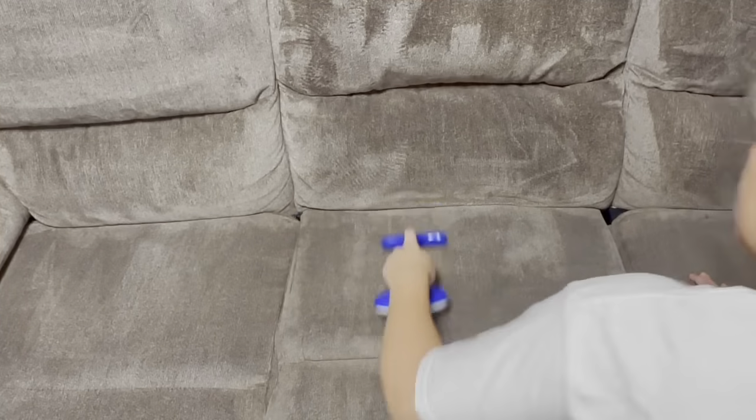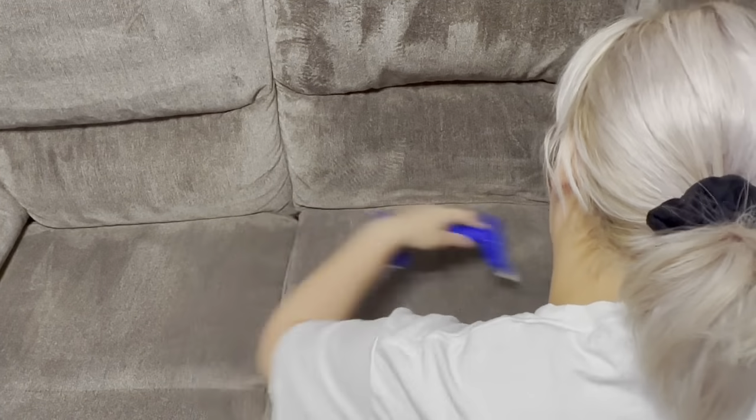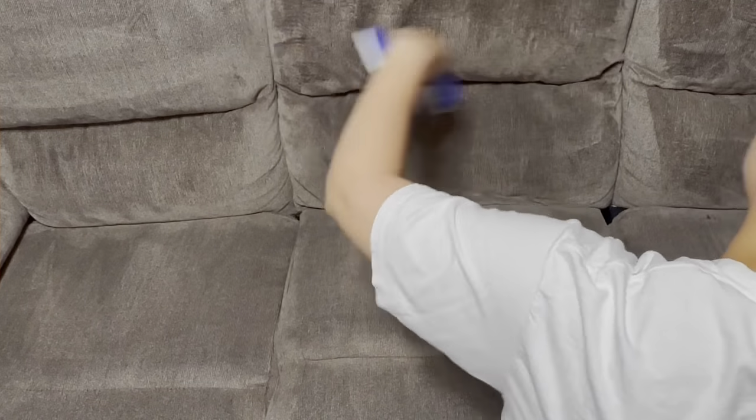As you can see here, we did take a few pieces of the loose lint off the sofa, and we're just continuing going in with my little lint brush here.